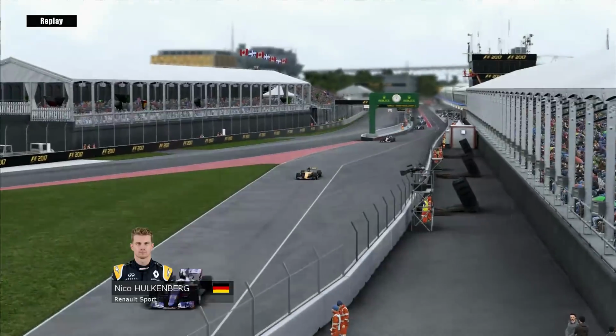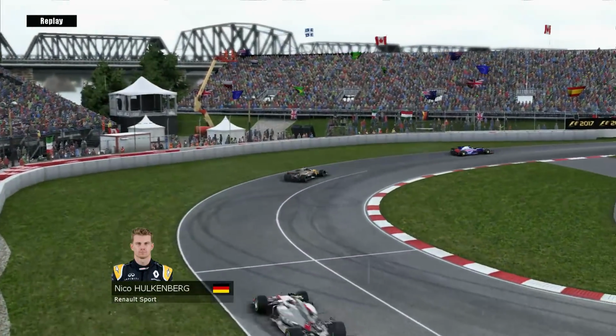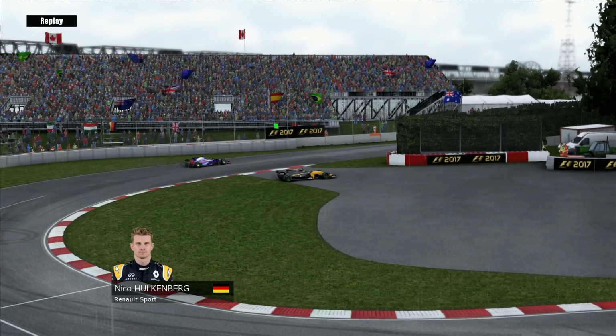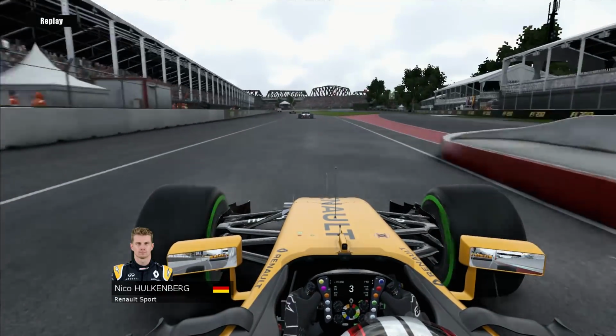Nico Hülkenberg exiting the pit lane has a few cars ahead of him, a few cars behind. So what on earth happened through here? Nico Hülkenberg just goes into a massive spin as he exits the pit lane. What on earth has happened there? I don't know what has happened there to Nico Hülkenberg.